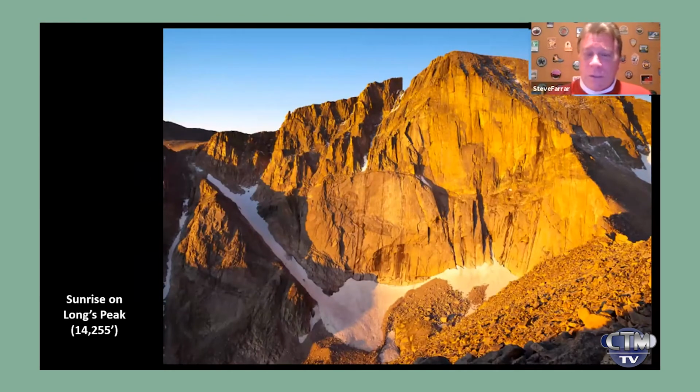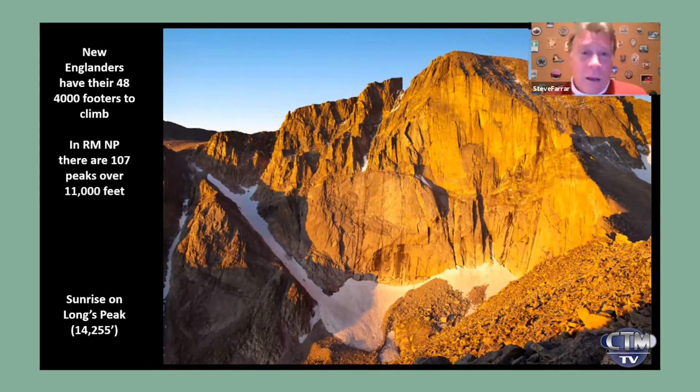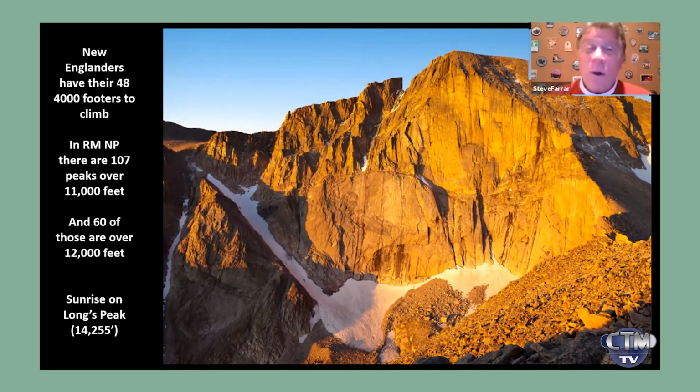There's Long's Peak, obviously facing east. That's sunrise on the tallest in the park. You know, we have our quaint little 4,000 footers that all the New Englanders, oh yeah, I'm in the 4,000 footer club. I've climbed all of the 4,000 footers, which I don't mean to belittle, that's a fine undertaking. Not in Colorado, just within the confines of Rocky Mountain National Park, there are over 111 14,000 foot mountains, and 60 of those are over 12,000 feet. This is just within the park.